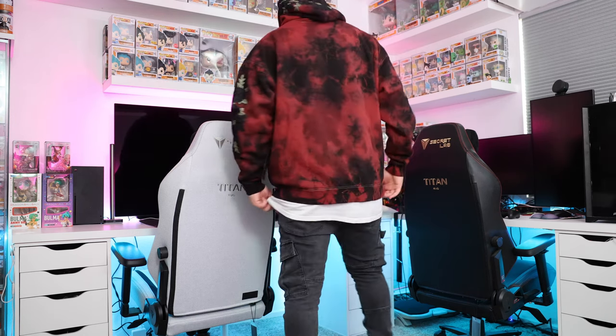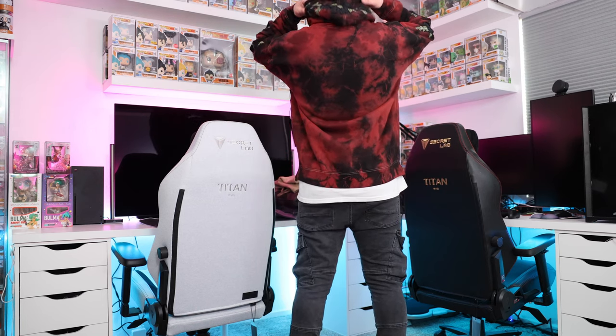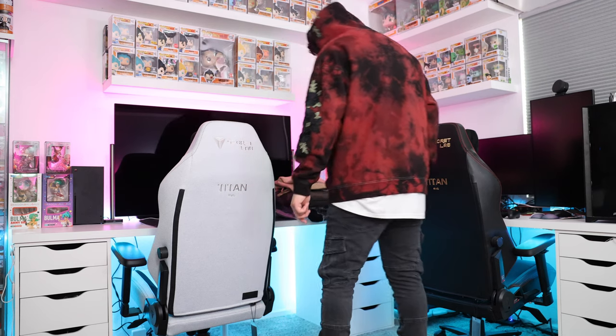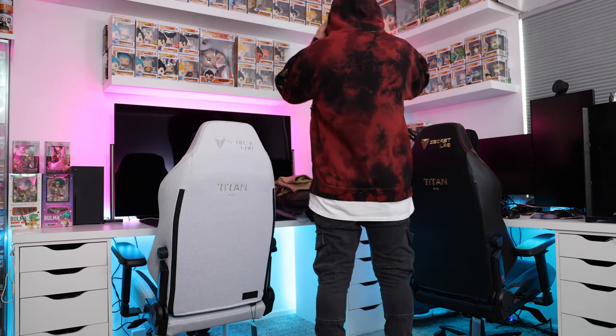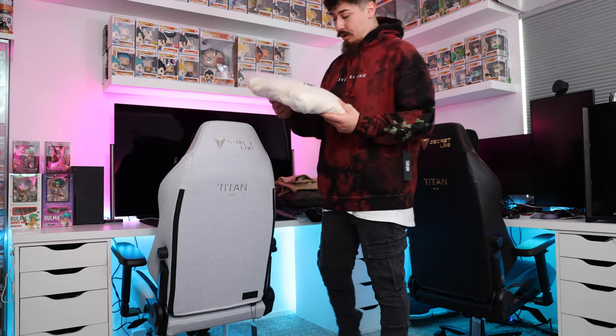Let's fix that. Cool. Check out the back and also the hood. Cool. We're going to go ahead and check out the next jacket right now. So, see what this is up to.